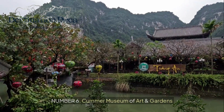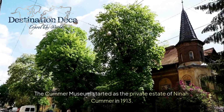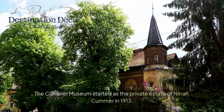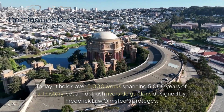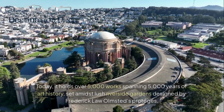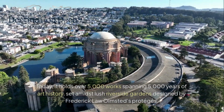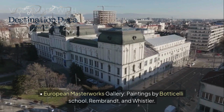Number 6. Cummer Museum of Art and Gardens. The Cummer Museum started as the private estate of Nina Cummer in 1913. Today, it holds over 5,000 works spanning 5,000 years of art history, set amidst lush riverside gardens designed by Frederick Law Olmsted's protégés. Must-see highlights: European Masterworks Gallery.